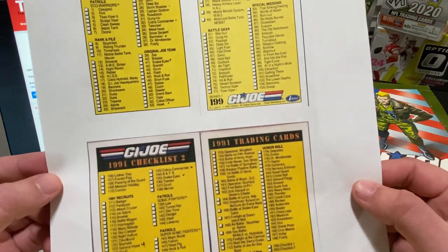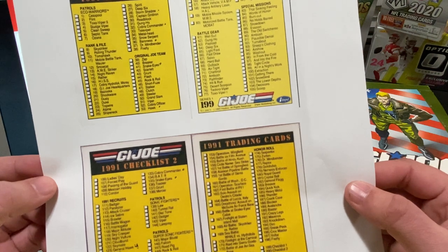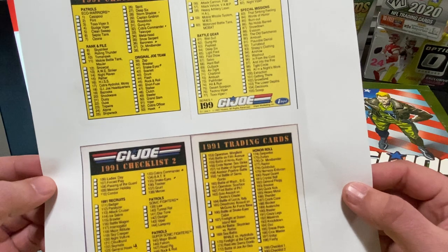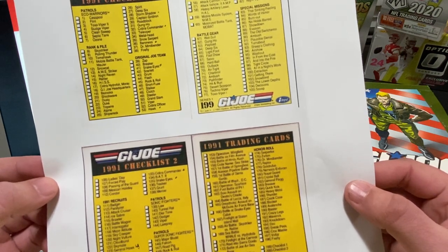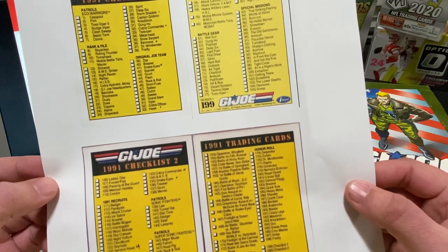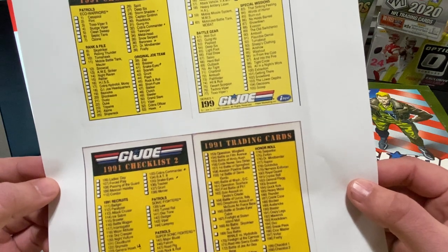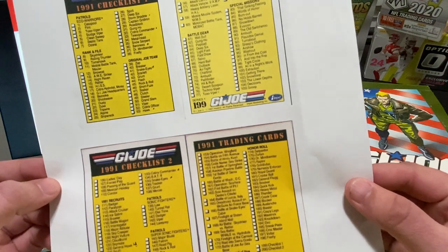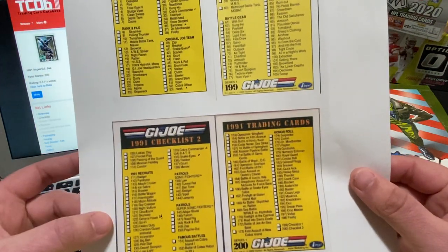But again, I'm looking for Snake Eyes, Cobra Commander, Hawk, Baroness, and there was one other one. Where is it? Now, there's two different Cobra Commanders. I thought there was one other card. Anyway, I can't find it on here, but I know it when I see it. I forget what it's called.